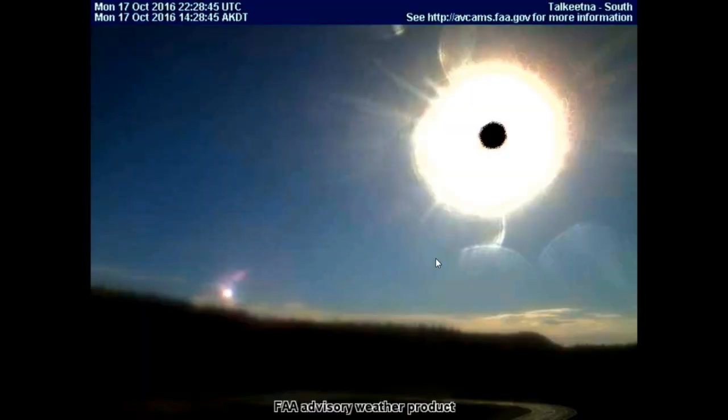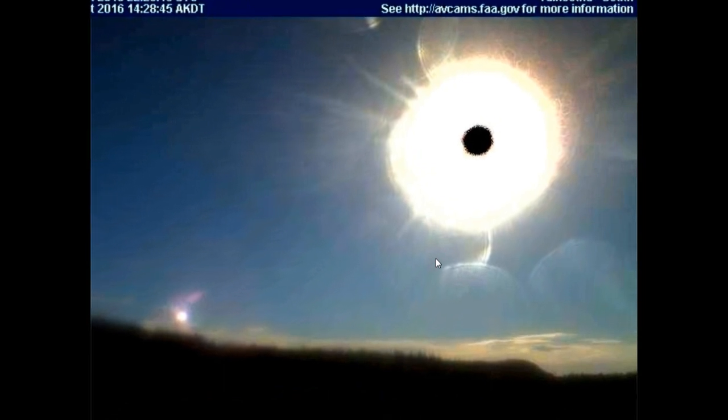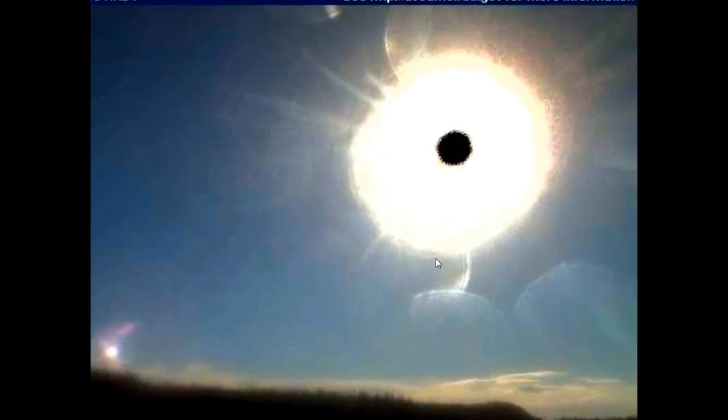We're looking at Talkeetna South, Monday 17th of October 2016, FAA advisory webcams. Just one picture because it's 10,000 words and all that. This is the most outstanding picture really. We're looking at the lensing system. We can see it's a lensing system because we get those double lines and there seems to be many in view. We're looking at our sun simulator. Black dot, of course. Oh no, it's just a CMOS sensor overload. I forgot. Then explain what we're looking at here.